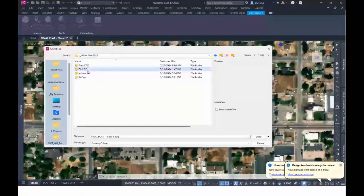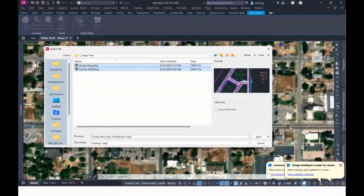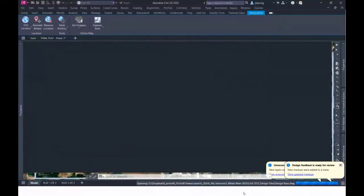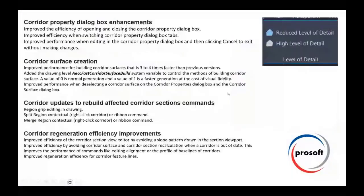Some of the other stuff is probably more important. Let me get into a couple files here. Again, in lieu of new features, it was updates and enhancements. We already went over that. I'll get into the corridor property dialog box in a minute. Corridor surface creation is 3 to 4 times faster. Definitely faster to create that surface from your corridor. The variable is already set, but I listed it here if you want to remember: AEC fast corridor surface build. It is a lot quicker to build.